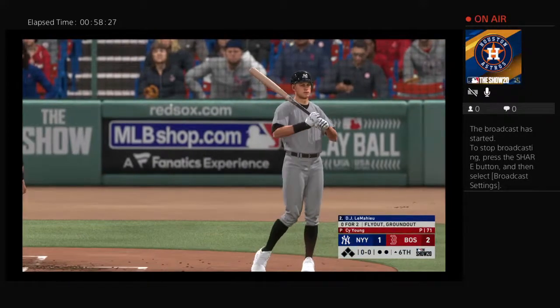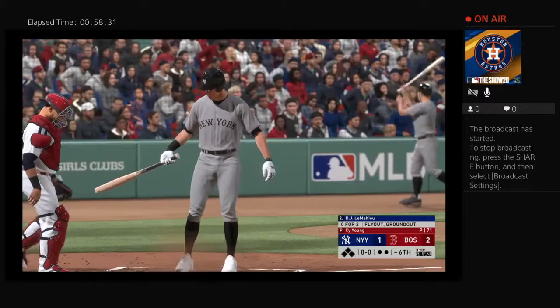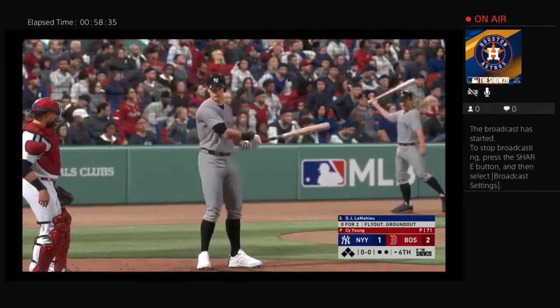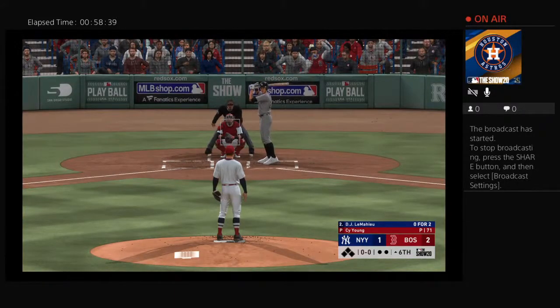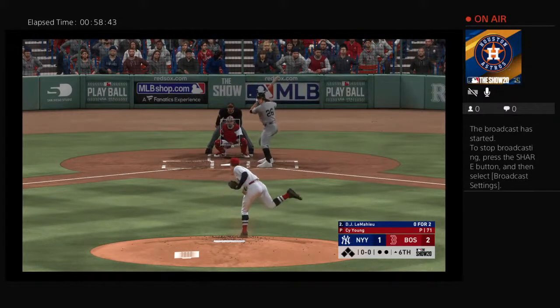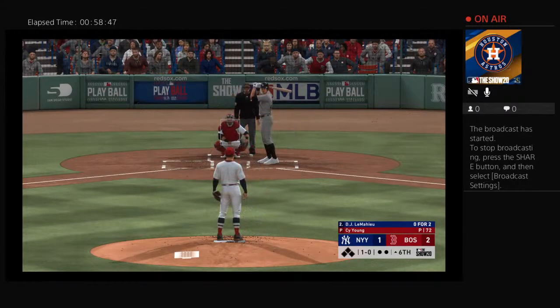Ready now, DJ LeMahieu. He's hitless in his 2 at-bats so far. First pitch on its way. Now a fastball a bit too low here. It's ball 1.